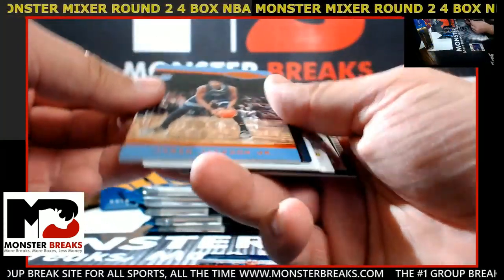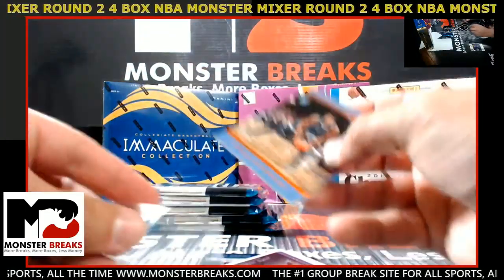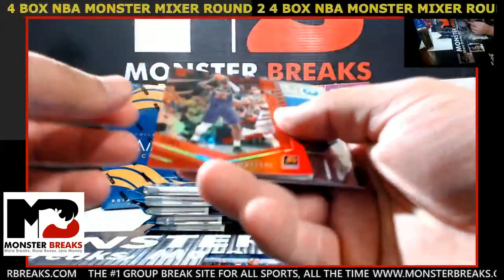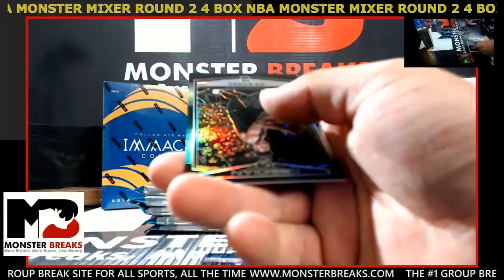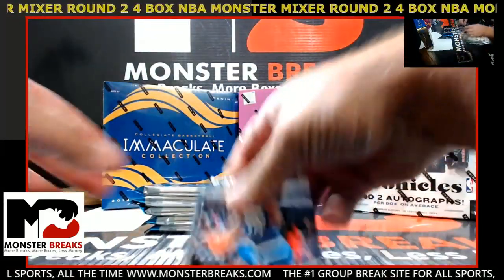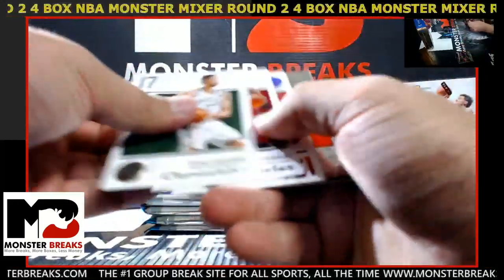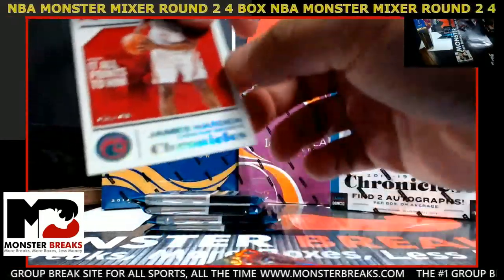This is an orange Jaren Jackson Jr., number 49, Grizzlies. Jaren Jackson again. And then an 8 in the 149, Suns. Nice card. And then a Mo Bamba, Obsidian. Wow. That's a badass card.